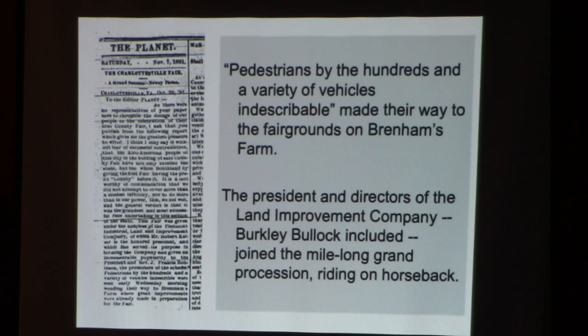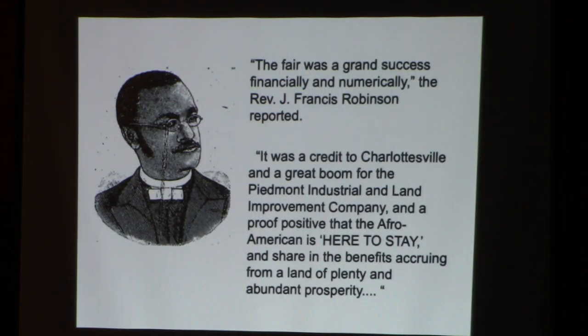Pedestrians by the hundreds and a variety of vehicles indescribable made their way to the fairgrounds. The president and directors of the Land Improvement Company, including Burkley Bullock, arrive on horseback. So I have this great image of this moment where Burkley Bullock and the directors are riding into the fairground. There's a great detailed account of the fair. This is the account by J. Francis Robinson, who was the correspondent for the Planet, and one of the prime movers in the fair and in the group.